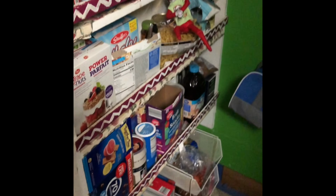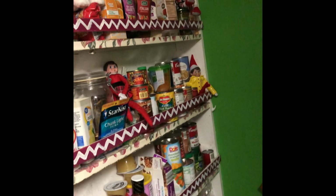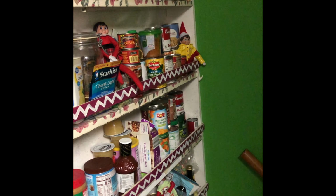Day 9 of elves. Here are where my elves are. And elf pets. So, this is where they are today. Being silly in this area. So, see you tomorrow for day 9.